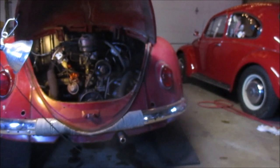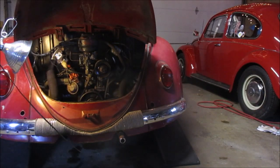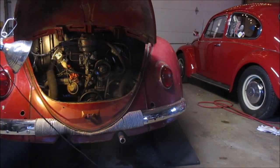Alright, so it's the next morning after we did the carburetor work, the ignition work, and everything. I'm just going to hop in, hit the throttle a couple of times, and we'll see how she does.